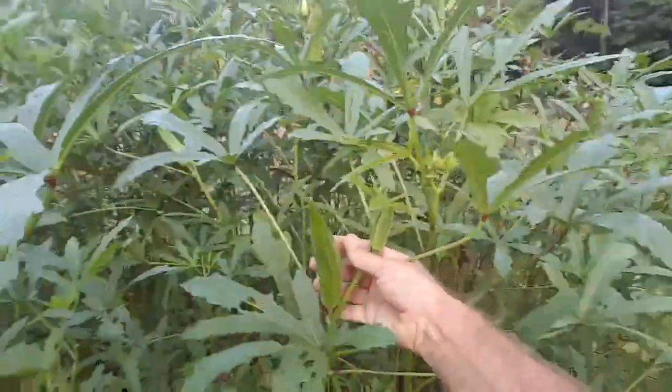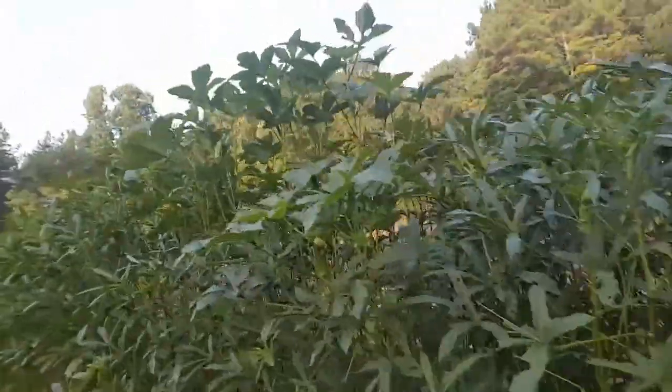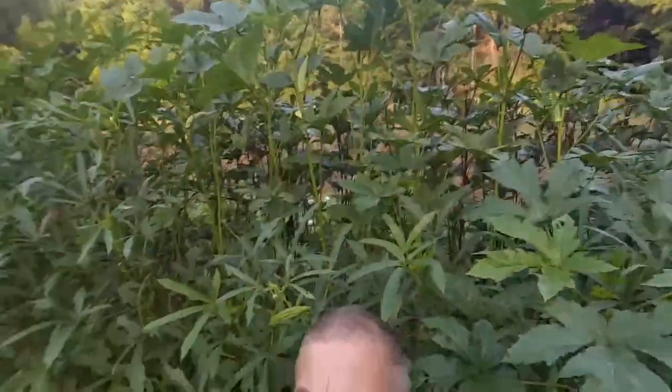I mean, the okra's just looking great. The okra's just looking fantastic. It's everywhere in here. I'll get in here and pick this as soon as I cut this camera off. But I mean, look at this. It's 8 foot high. This okra is ridiculous. I don't know if y'all can see that. It's about 8 foot high. Okra just everywhere.